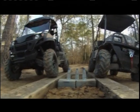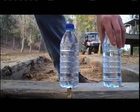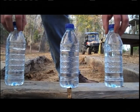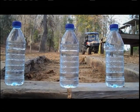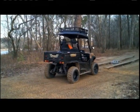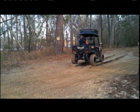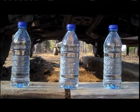This week's Tomberlin shootout puts the Tomberlin Vanish up against a Bad Boy buggy. We set up a simple bottle test spread across 1.5 feet to illustrate not just ground clearance at the highest point of the vehicle, but ground clearance across the entire width of the vehicle. The typical rider needs a greater consistent lateral clearance in order to clear the largest of road hazards.